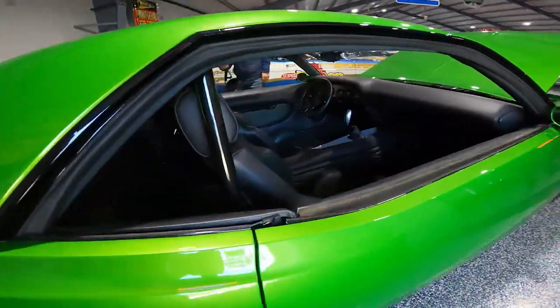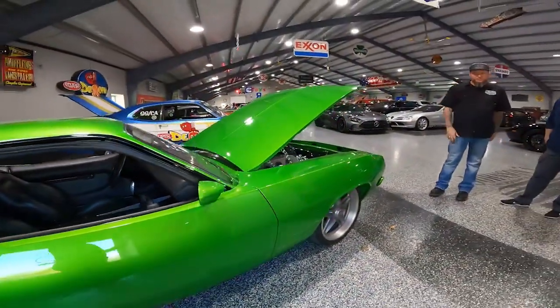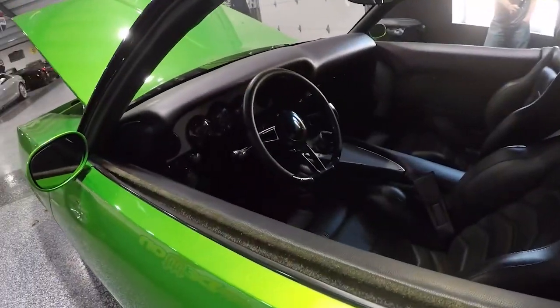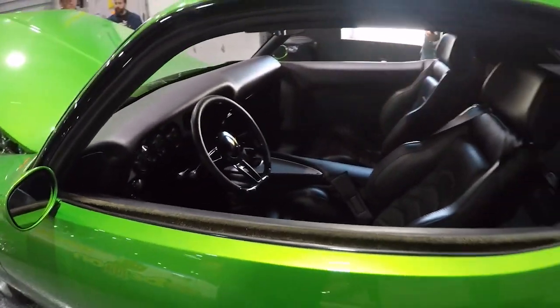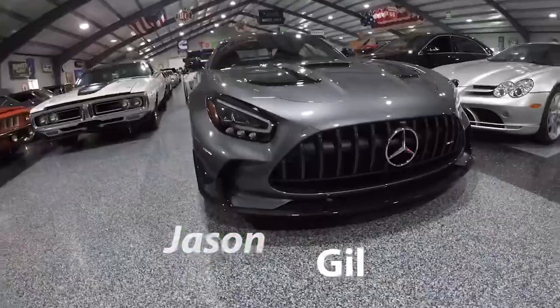I sold my 72 C10 to my buddy, Chris, and then I was like, well, you know what, I'm just going to build me a CUDA. I've always wanted a 72 CUDA because of the tail lights. 72 is a good year, man. I was born in 73, and there's not really anything good in 73. So I'm like, Monte Carlo. Monte Carlo's a good year. That's about it.